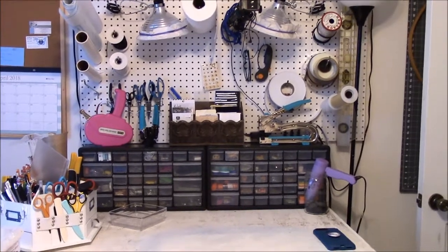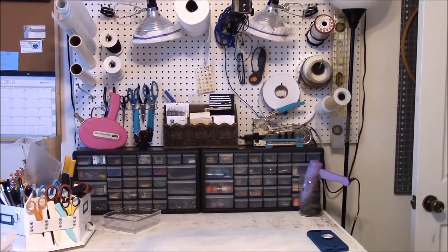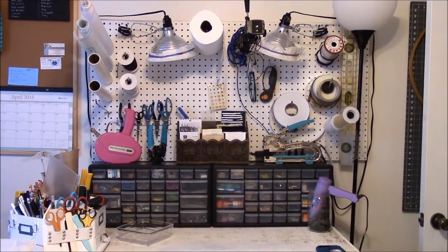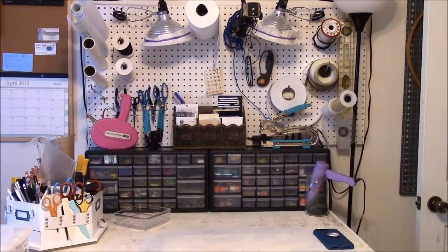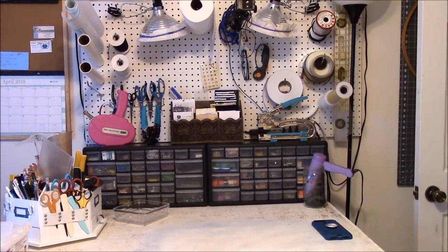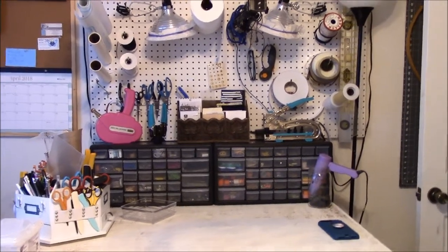On top of my table I have these two storage units. I believe I got them at Joann's, and they store a ton of stuff. I have lots of little bitty pieces in there. Paper clips, washi tape, glue, and I don't know what's all in there, but it's convenient to be on top of my table.